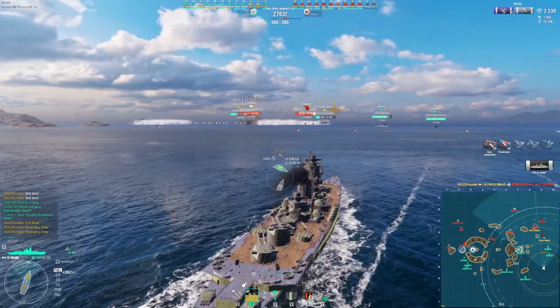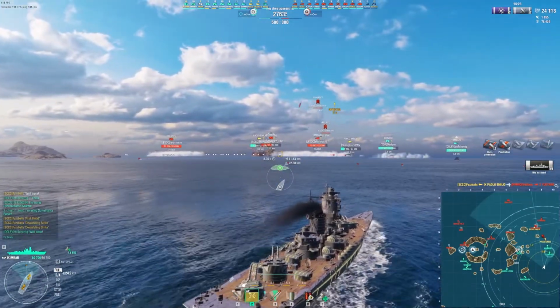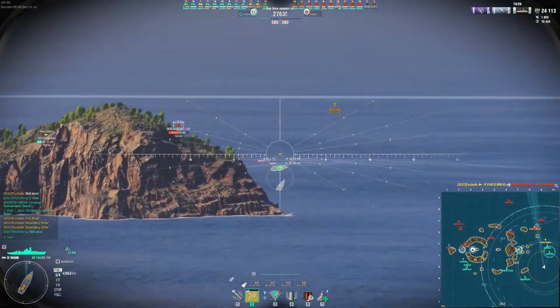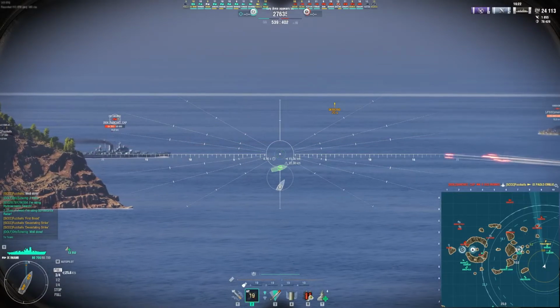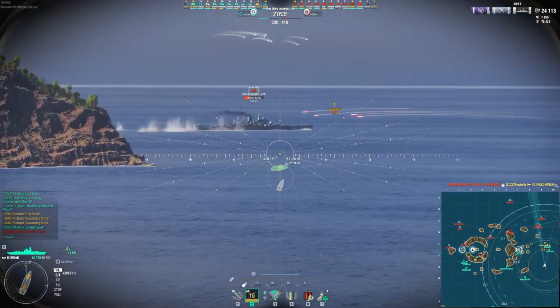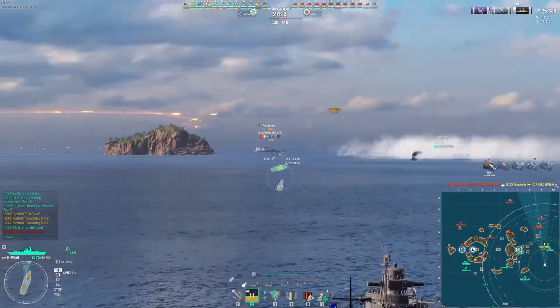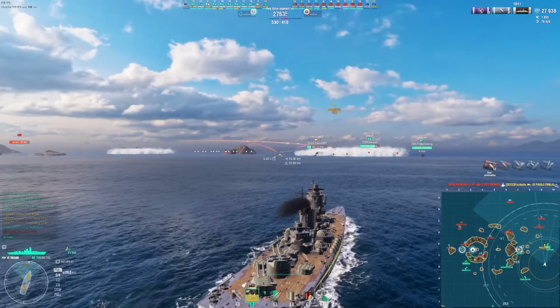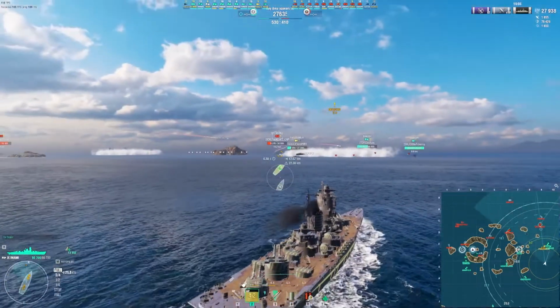As you can see here, oh, there's a nice sit. 2 pens, 3 over. Half the Des Moines. Fuzz looks like he's about to ram him. He's at half health. Can he do it? Des Moines gets a diehard down to 14k. No biscuit for Fuzz. Aim too high there, 3800, and the Des Moines gets away. Or tries to.